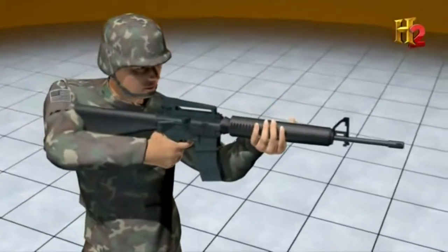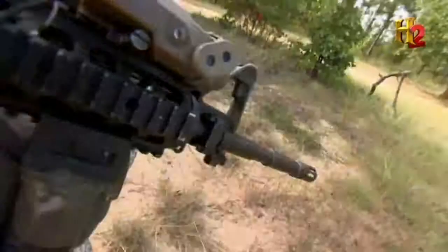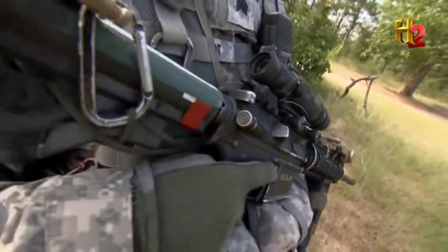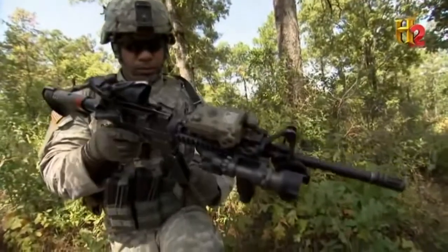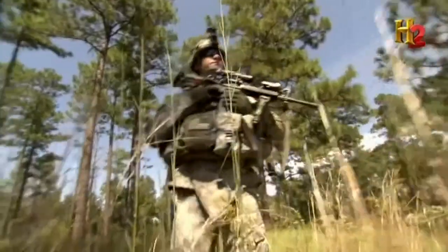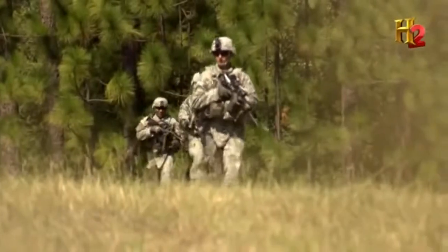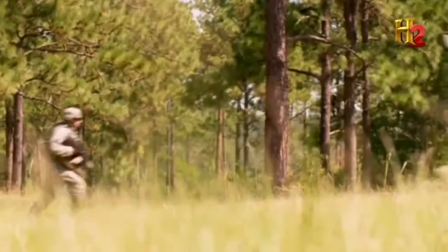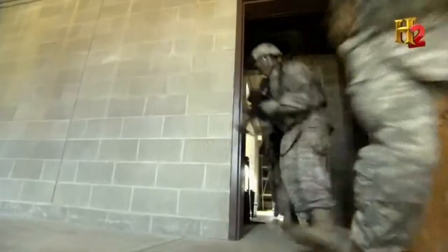The M4 assault rifle is nearly 20% smaller than its predecessor. Today I'm carrying the M4 Carbine. It's a gas-operated, air-cooled, semi-automatic weapon. Shoots a 5.56 millimeter round. Fires from the semi or 3-round burst. Today at Fort Benning, Georgia, Sergeant Inkenbrandt and his squad are learning to master this 30-inch, 6.5-pound assault rifle. It enables me to get out of vehicles quicker, more efficiently. You can enter and clear rooms a lot quicker.